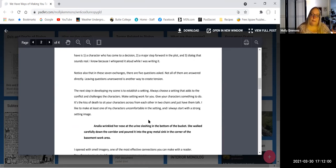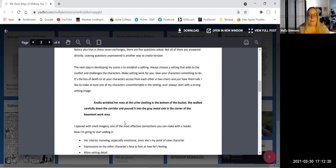The next step in developing my scene is to establish a setting. Always choose a setting that adds to the conflict and challenges the characters. Make setting work for you. Give your characters something to do. It's the kiss of death to sit your characters across from each other in 2 chairs and just have them talk. I like to make at least 1 of my characters uncomfortable in the setting, and I always start with a strong setting image. So here's how I decided to start my scene.